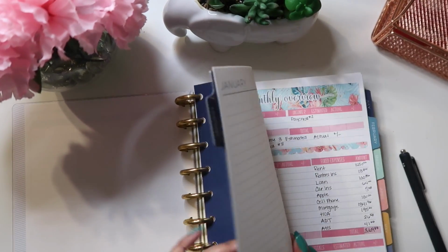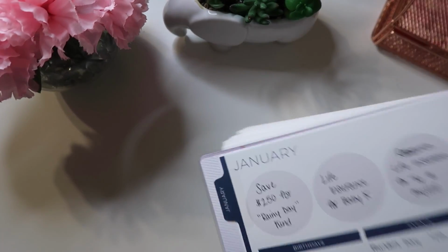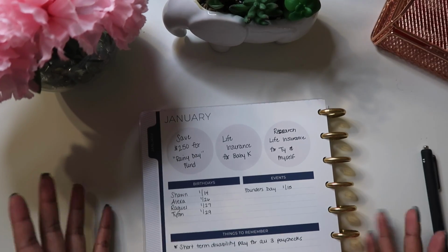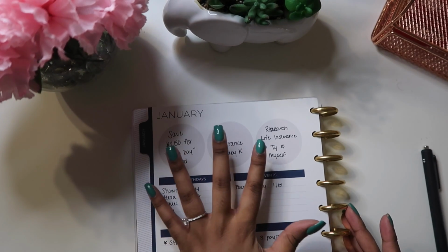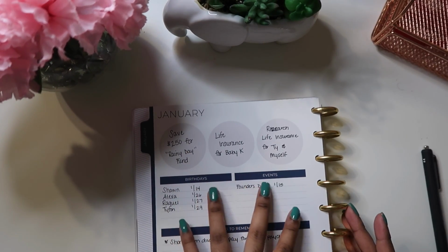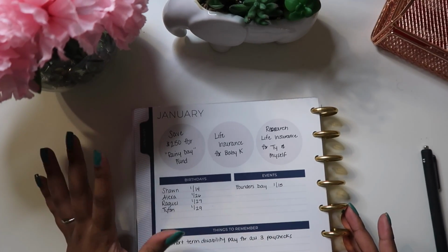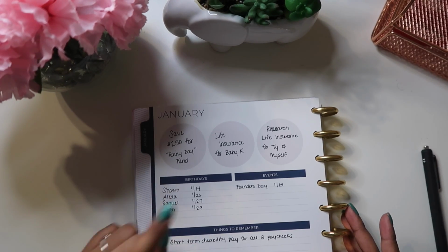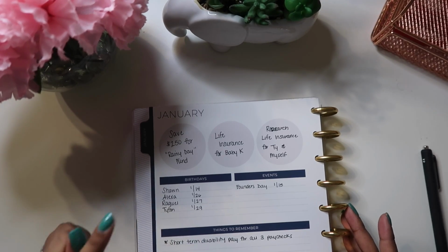So first in January, we have an area here. I guess this could be the January overview page. What I use the 3 circles at the top for is my 3 main financial goals for the month. I put in birthdays and special events, and then some things to remember. So for January, my goals are to save $250 for a rainy day fund, get life insurance for baby K, and research life insurance for Ty and myself.